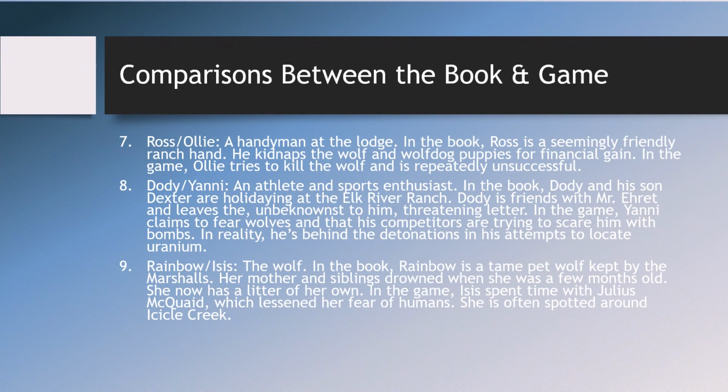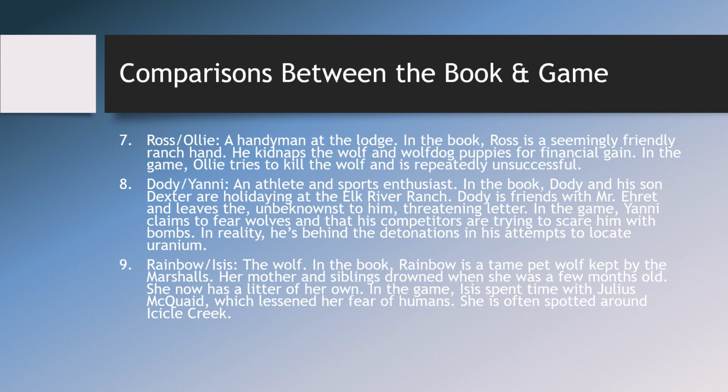Next, we can look at Ross and Ollie. This is a handyman at the lodge. So in the book, we have Ross, who is seemingly a really friendly ranch hand, but he kidnaps the wolf and wolf dog puppies for financial gain. So he's not a very nice guy.